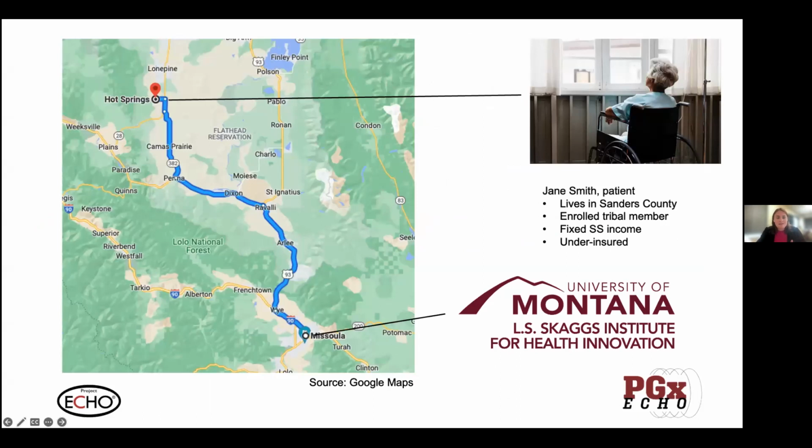So in Montana, these patients have multiple barriers preventing access to PGX resources. And I would like to point out, these aren't the only underserved populations in Montana or across the US. These are just the few that I'm going to focus on.